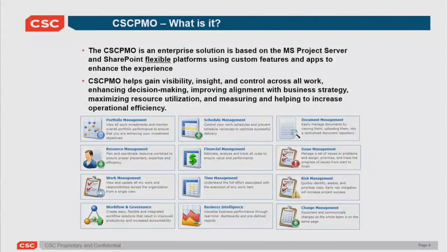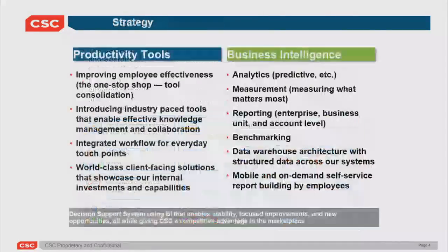So again, we call CSC PMO our enterprise solution, and really it just gives us visibility, transparency into what this capability provides for us from a really business strategy, maximizing our utilization and operational efficiencies. So here's our strategy. We sought out to improve employee effectiveness. One-stop shopping. So we went through this massive effort, and we're continuing to do that through our transformation, and is consolidating a lot of tools. And so CSC PMO is really a collection of tools that we've consolidated over the years into one view. And that way employees don't have to deal with multiple tools to get the job done.